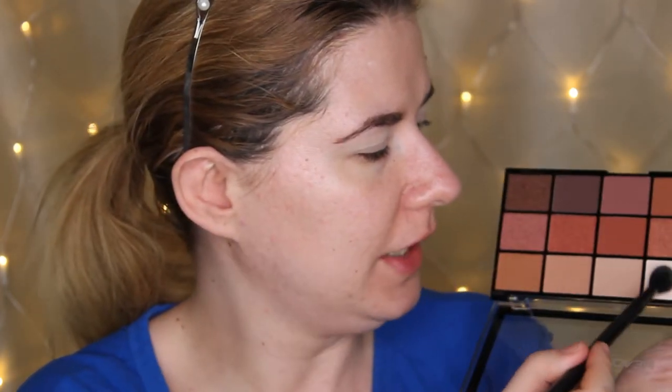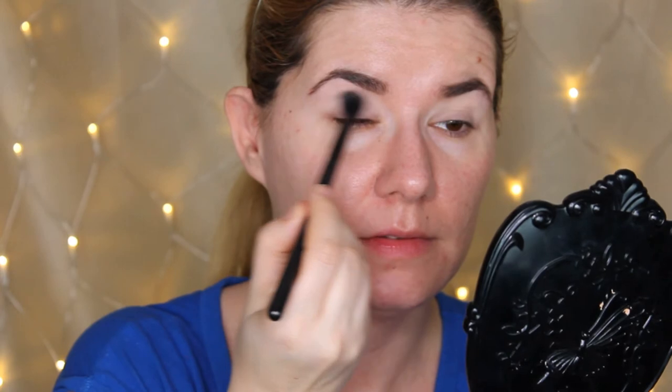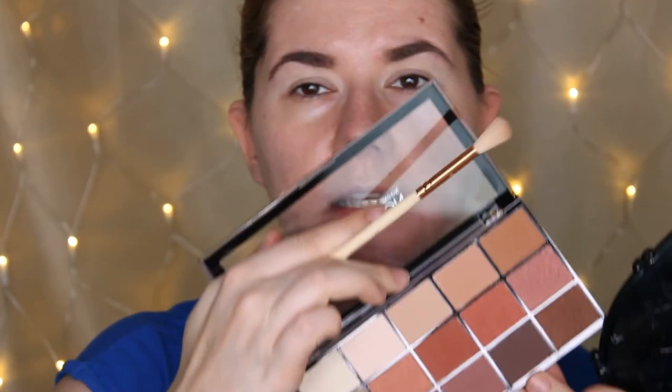I'm going to take this shade here in my crease to create a base for the rest of the eyeshadows. I found the other palettes blend like a dream. I'm so impressed, and they are not expensive, these palettes. I did order them from 10 Beauty. Then I'm going to take this brush from Zoeva, the number 228 crease brush, and take this third shade in this palette and blend it in my crease like a transition shade.